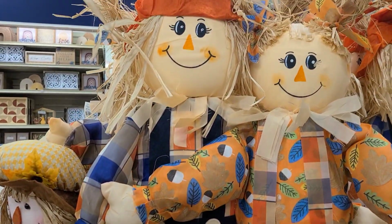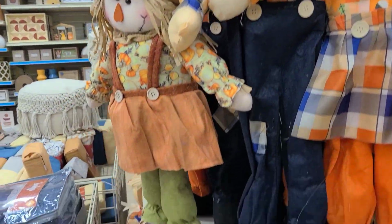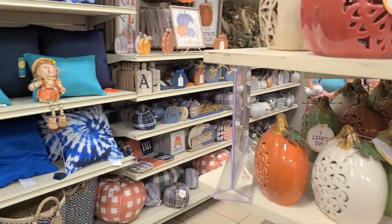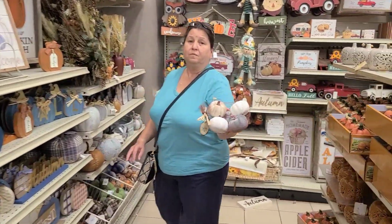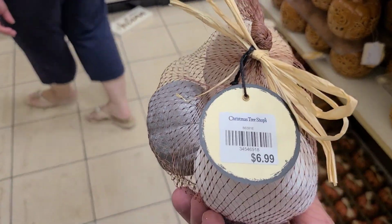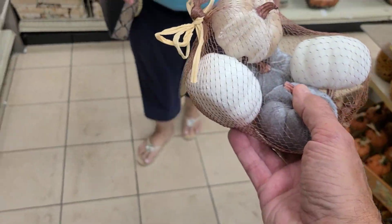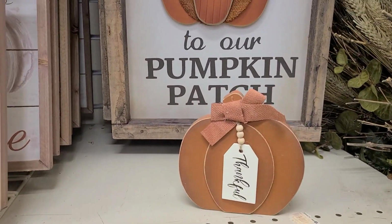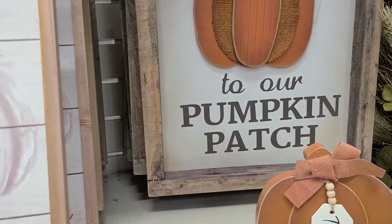Here are some scarecrows, and I think they were a pretty good price. I believe they were $7.99, and they come with varying things on them. That little package of pumpkins right there was like, I can't say it, $6-7, something like that. I thought that was expensive for that. You could find those in the Dollar Tree for sure.